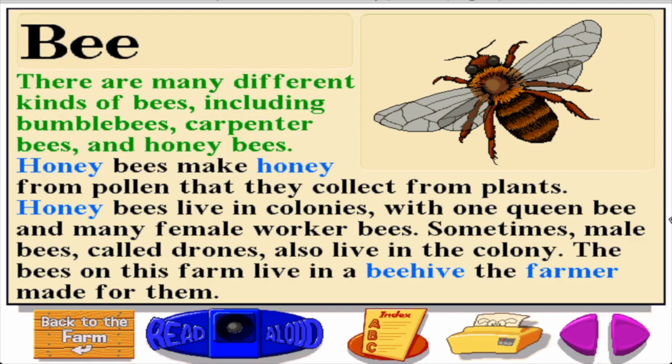There are many different kinds of bees, including bumblebees, carpenter bees, and honeybees. Honeybees make honey from pollen that they collect from plants. Honeybees live in colonies, with one queen bee and many female worker bees. Sometimes male bees, called drones, also live in the colony. The bees on this farm live in a beehive the farmer made for them.